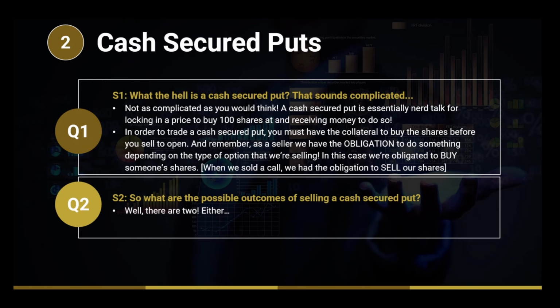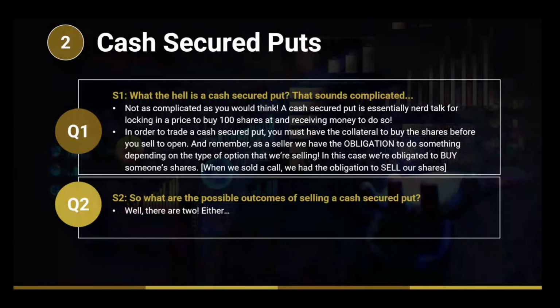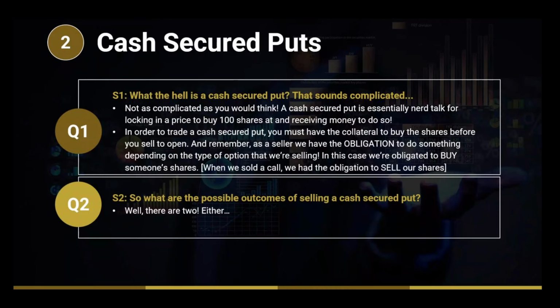So anytime I say, hey, what about cash secured puts? People are like, what the hell is a cash secured put? That sounds complicated. It's really not. A cash secured put is essentially just nerd talk for locking in a price to purchase 100 shares and receiving money to do so. So like being paid to wait.